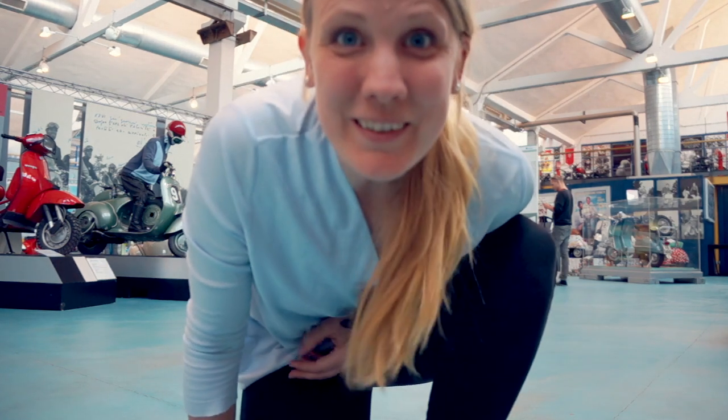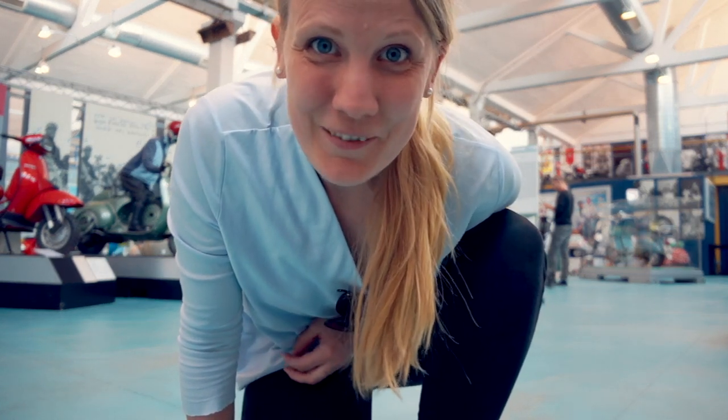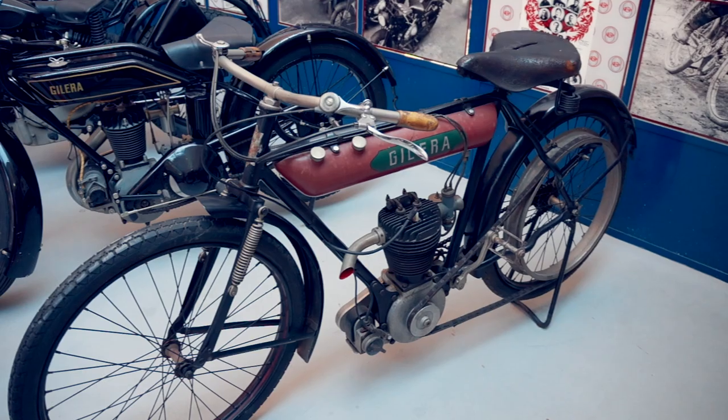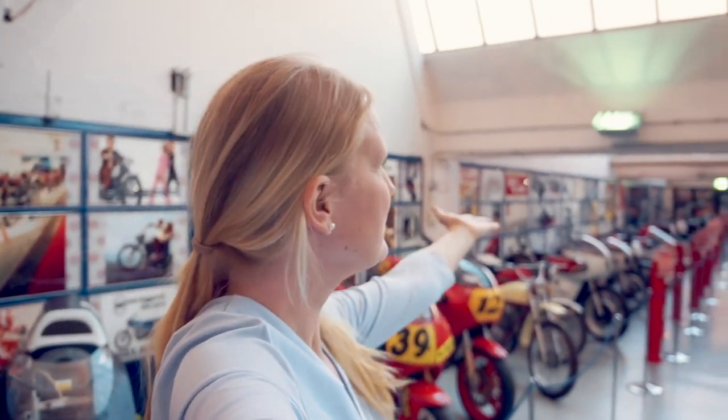If you're as big a sucker for old cars and motorcycles and just designed stuff like that, then you need to come to this museum. It is great. Welcome to the Gilera section. Basically all the race cars.